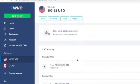This shows all the US account payments that I have, and if you click into this part here, I'm not going to click into it, but it will have your USD account details, and that will be the information that you input into Poshmark to receive your payments from your buyer. You'll click into here, and it'll take you to a page where it shows your routing number, your bank account number, etc. That's the information that you want to put into your Poshmark.com account to redeem your balance.